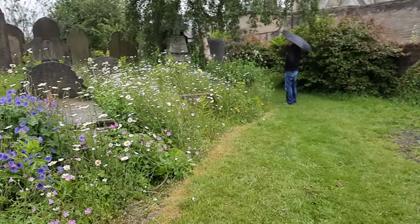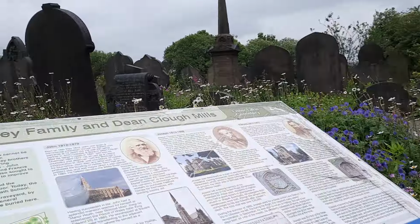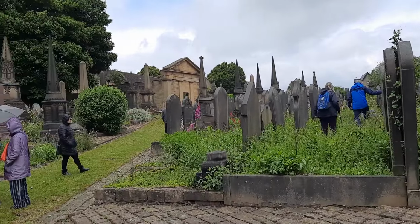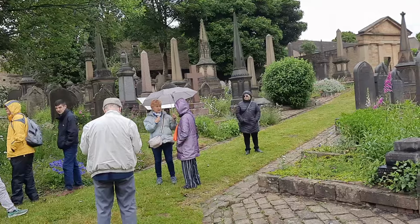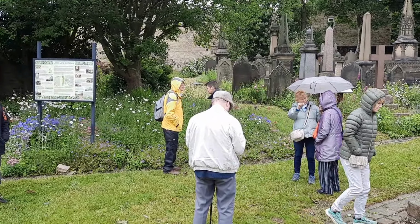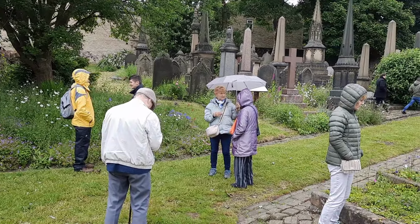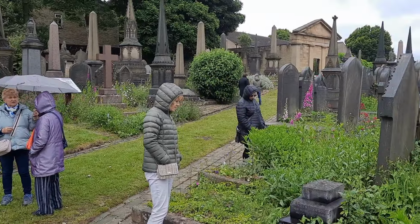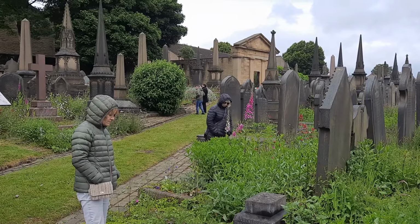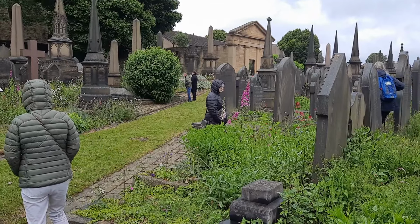So I'll just pan around once again. So just as we come in, this plaque is here, and then of course there are many, many graves, and one of the things that is here is the Crossley plot. So all the Crossley family is buried in these graves here, and I think there is room for one or two more. And if we can just catch in that direction, we will go closer later. But there, you can see the remnants of a chapel that used to house the coffins before the service.